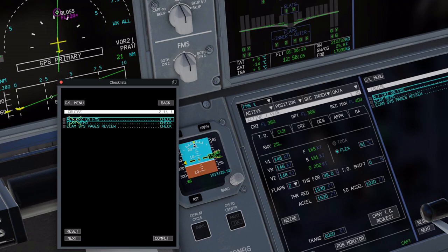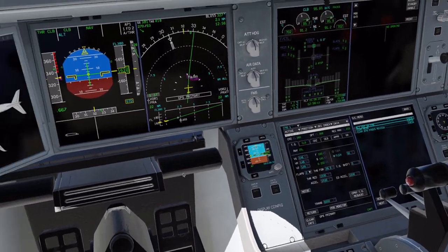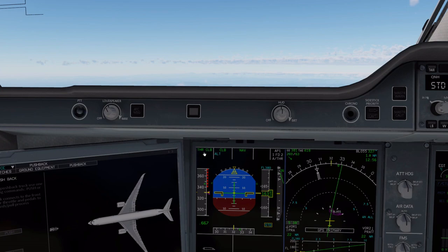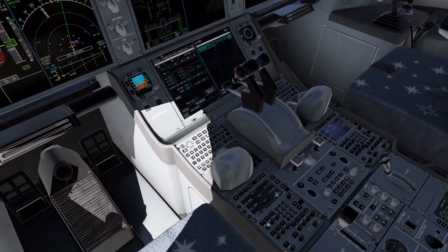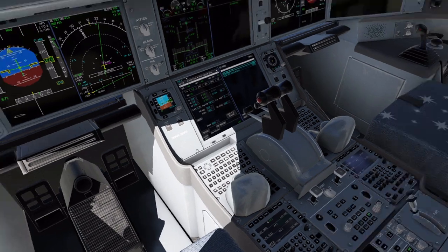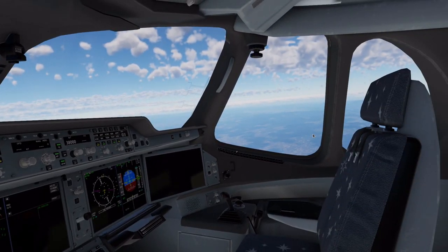Cruise, we're not there yet, but we will run this checklist when we see altitude cruise on the flight management system. It will actually appear up here. Thrust cruise will be up there. Yeah, great. So we are on our way out of Barcelona. Beautiful Barcelona.